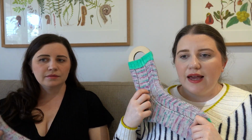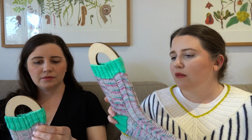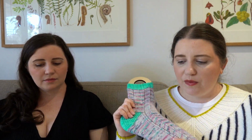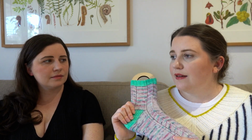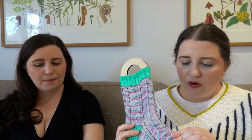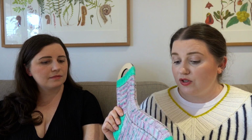So this was a pattern that I tested for Kath, who is Kath Martin Designs, I think, on Ravelry, and the Mindful Melbourne Maker on YouTube and Instagram. She's just going around Australia making different sock patterns for different cities. So what cities have you done so far? I've done Canberra, Brisbane, and also Darwin, which I'm going to show as well.